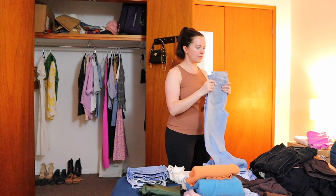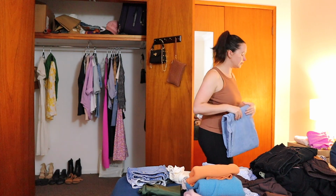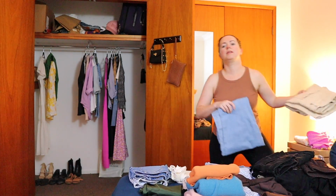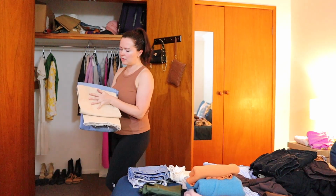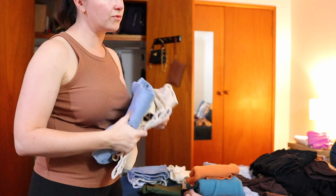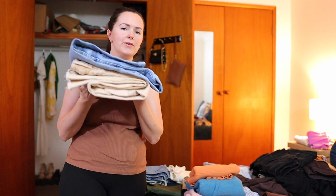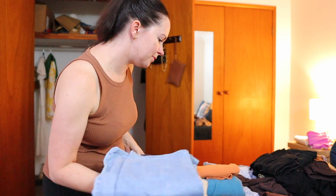These jeans, I'm not sure if they fit me either. So I do have a few things to try on. I'm going to pop those in a to-try-on pile, because I'm just not 100% sure if they fit me or not. I haven't reached for them in quite a while, so I have a feeling it's because they no longer fit me. So I'll just pop that there.